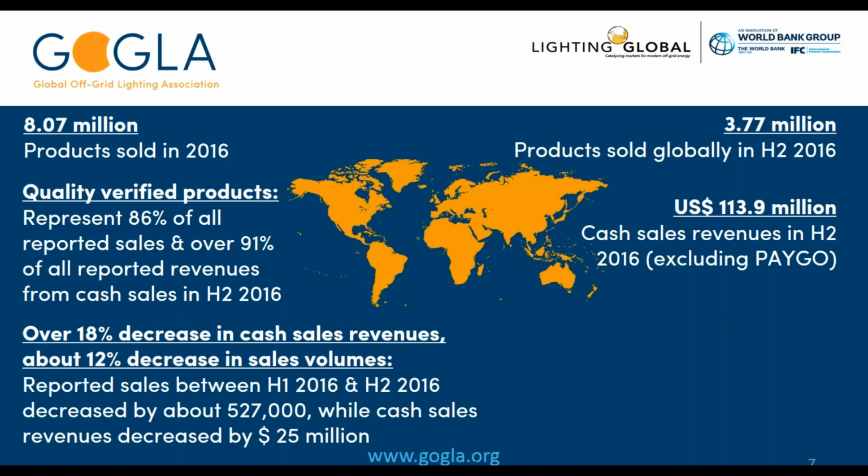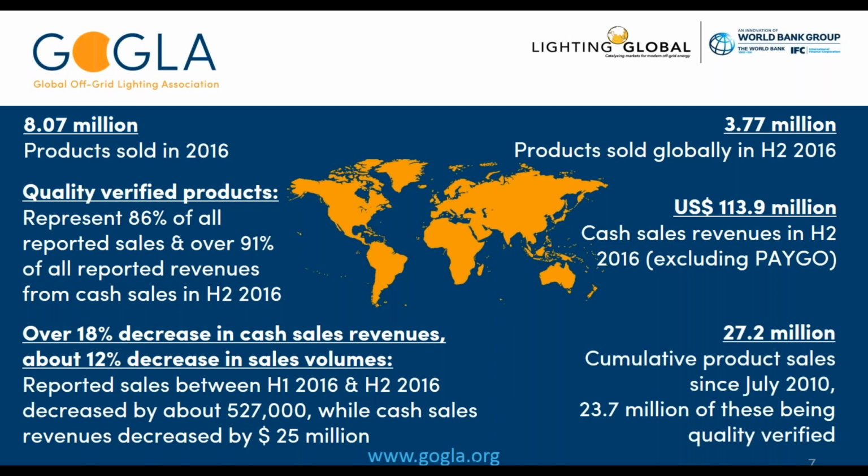As I mentioned, there was a decrease in cash sales revenues and volumes in the second half of 2016 compared to the first half of 2016. We do hope to see a recovery now in H1 2017, but at the same time, we caution against making too many judgments based on single half-year periods, because of the still nascent nature of many of the markets, where one large order or one large company can significantly sway results. One of the reasons that we are investing quite a lot into the sales data collection this round is so that we would be able to make better time series analysis as time goes by.